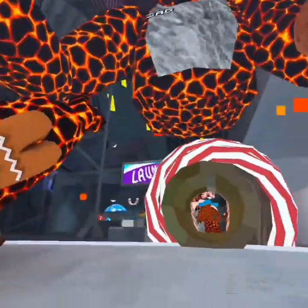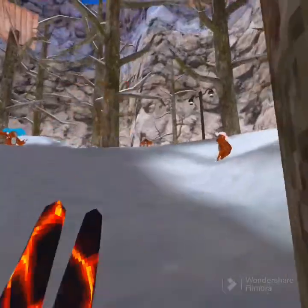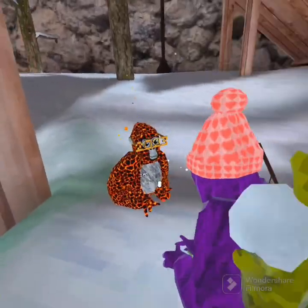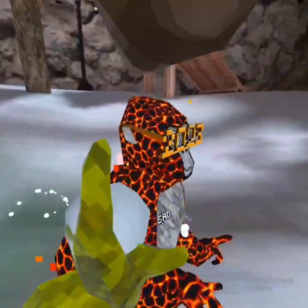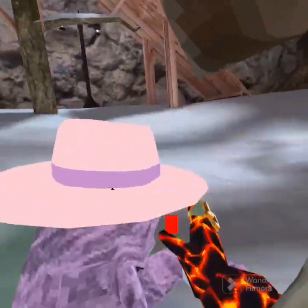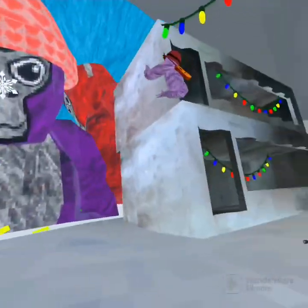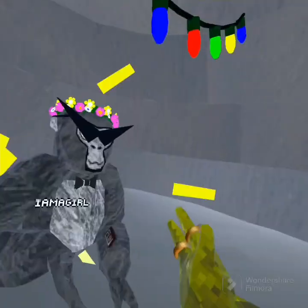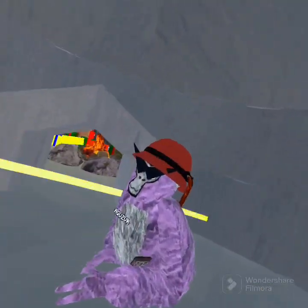Oh my god, he's the biggest bird. Oh, monkey, come here. Okay, whoever's lost, monkey, do not tag anybody. Did he leave? Come in here. Sparkler, bro. The sparkler is so glitched.